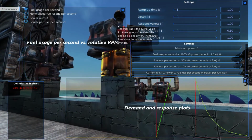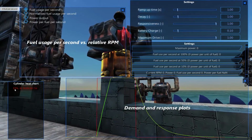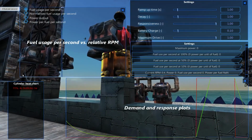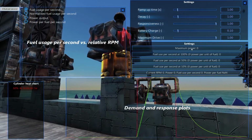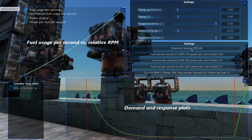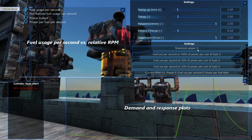And we have limited. You see how much quicker it cools down? It cools down a lot quicker. And the fuel usage has gone down to 10.6. But the maximum horsepower has dropped down to 800. Okay, so it's because it's overheating.